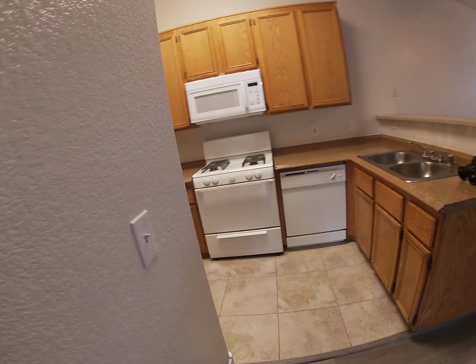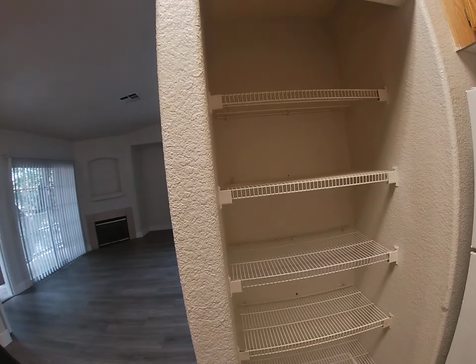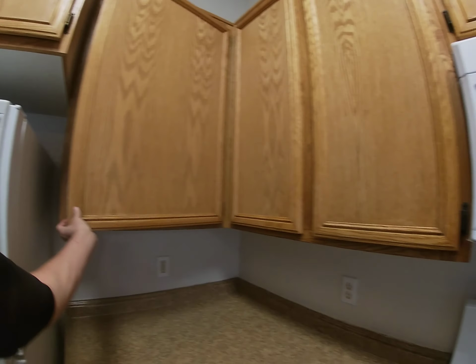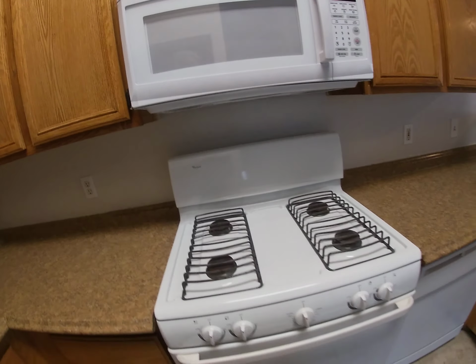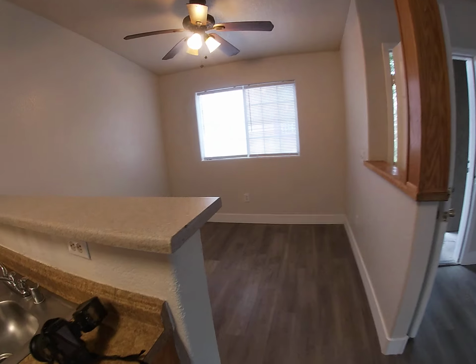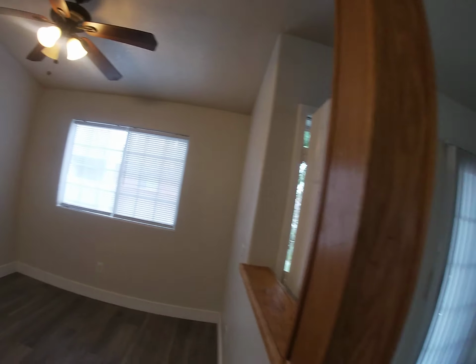And here's your kitchen. You've got tile flooring. Got some storage right here. You've got oak cabinets. Gas stove, washer and dryer. And here you got a nice little dining area. The ceiling fan. Welcome to your new home.